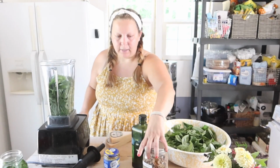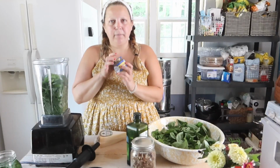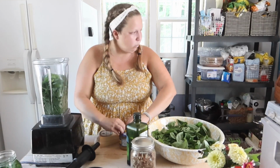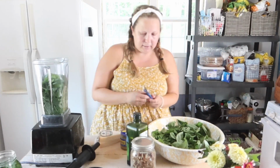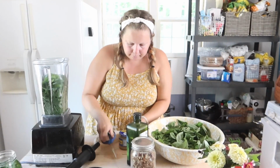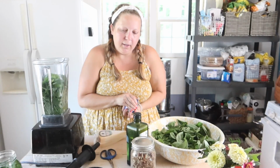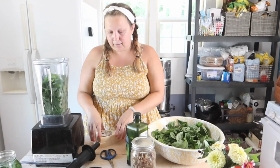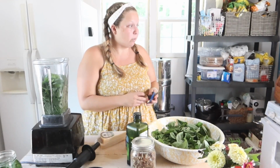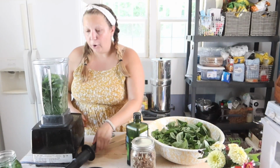I'm using walnuts, not pine nuts, because we have a whole big jar of those. I'm using minced garlic because we had a terrible garlic harvest this year, and we actually planted a lot of garlic from our garden that we had saved from the year before, because that year we harvested almost 300 heads of garlic, which is way more than we can go through.